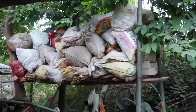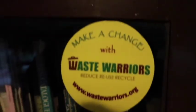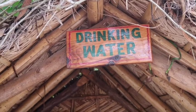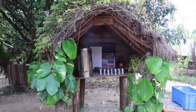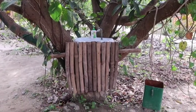We pick all the plastic from the trails, and we have a 1 year stock of plastic waste from Camp Hornbill. The waste warrior is doing a very good job here. All the dry waste, they come and collect it, and they recycle it. They also have a water filter tank, so if you're going off the camp, they give you a water bottle that you can fill up rather than using plastic bottles that you're just going to throw out later.